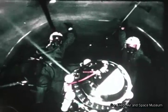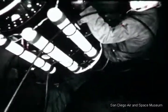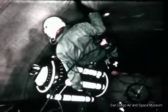Early test capsules scaled down to represent the Centaur fuel tank contained liquid nitrogen. Later, approximately 200 maneuvers were flown with liquid hydrogen.